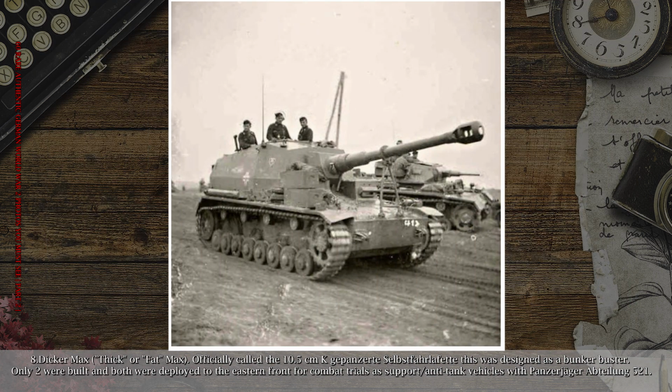8. Dicker Max, thick or fat Max. Officially called the 10.5 cm K Gepanzerte Selbstfahrlafette, this was designed as a bunker buster. Only 2 were built and both were deployed to the Eastern Front for combat trials as support, anti-tank vehicles with Panzerjäger Abteilung 521.